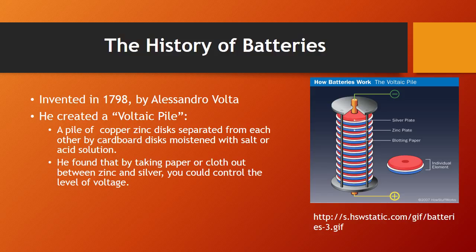Alessandro Volta found that by taking paper or cloth put between zinc and silver, you could control the level of voltage.